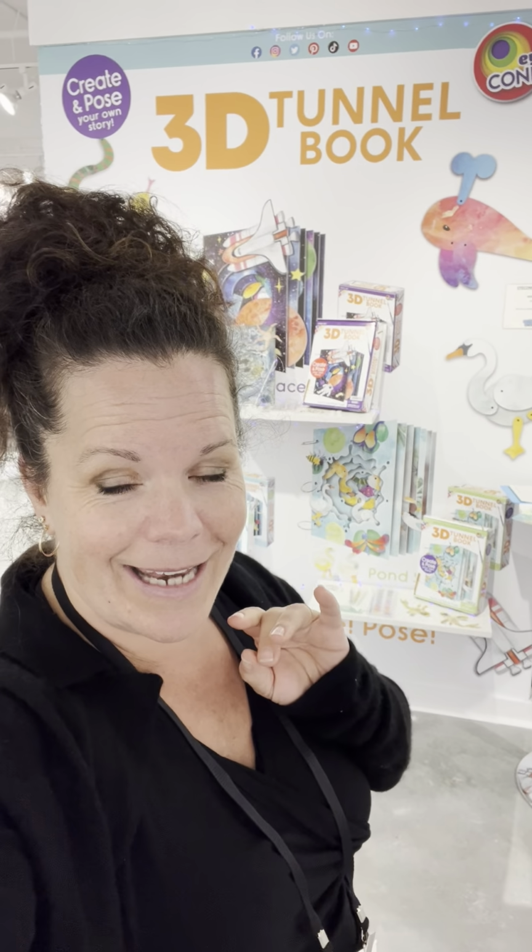I made it. Lots of rain, lots of cancellations, but here I am. First VIP day, pre-set up VIP day in Atlanta at AmericasMart. And check it out. Here's my booth, the 3D tunnel books. So exciting. Gonna be here all week.